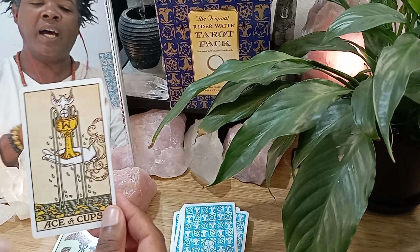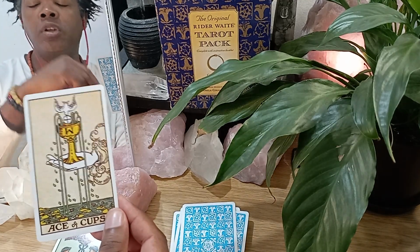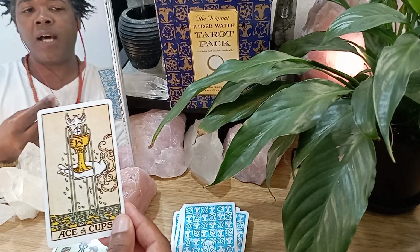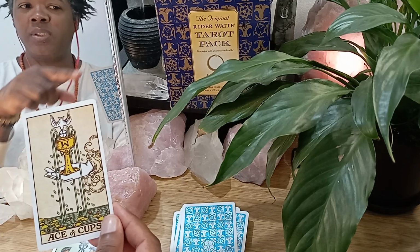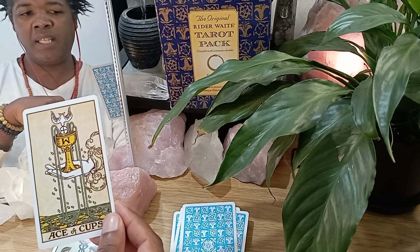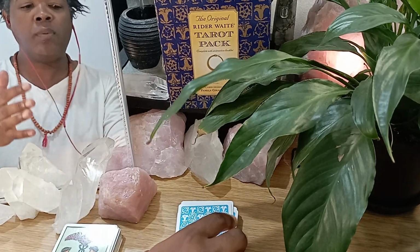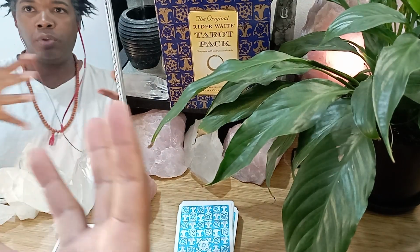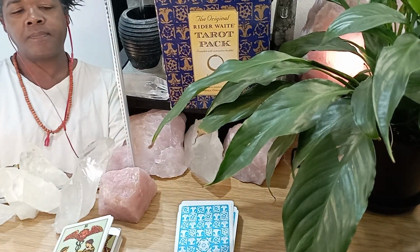Ace of Cups. Aces is always divine intervention, source coming through. This is your soul wanting more. Maybe your soul was tired, maybe you needed a new breakthrough. Aces are always big breakthroughs. It's a peaceful breakthrough that's coming in. So maybe things were very challenging for you. There are new starts, new beginnings, new opportunities, and it's all great, and it's happening easily and effortlessly, okay?